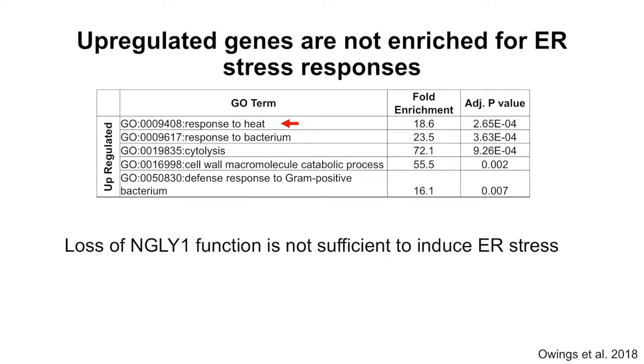In fact, all these GO enrichment categories are just fairly general stress response genes that you see a lot of times in sick flies. So if you take any mutants and do these types of transcriptome analysis, you often see these responses, just because this is what happens in a fly when it's sick. We did see this response to heat, which I'm going to get back to later in the talk.